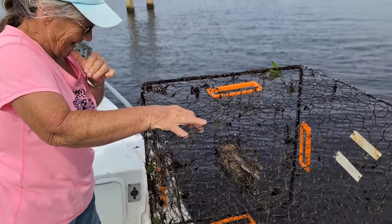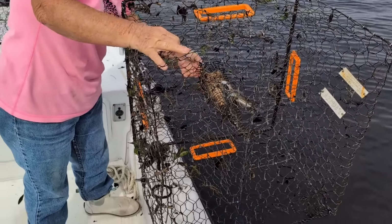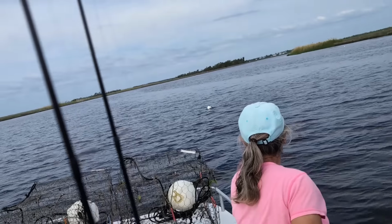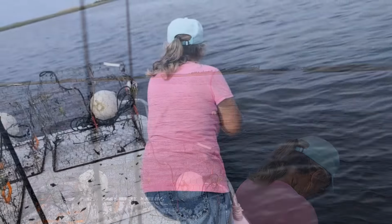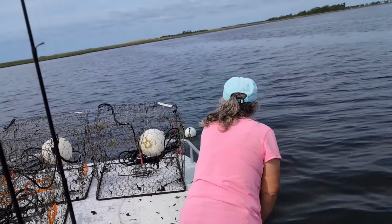Yeah, that's what happens. That's when the water's cold, too. Yeah, the water's still cold. Now, here's our fourth one. This one's in the channel, too. Yeah, the current's pretty hard.